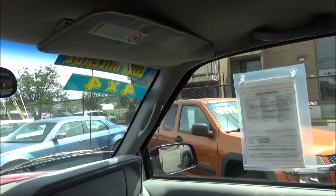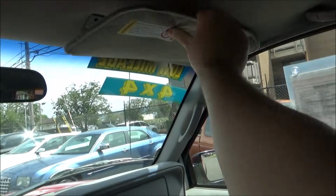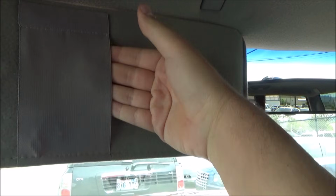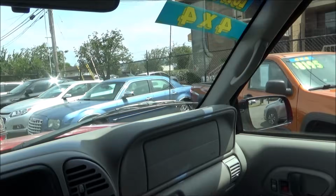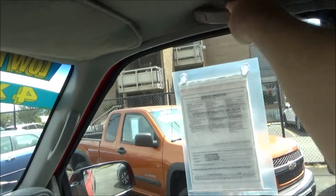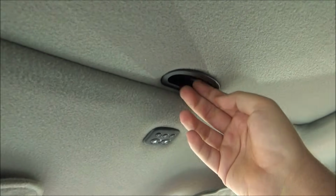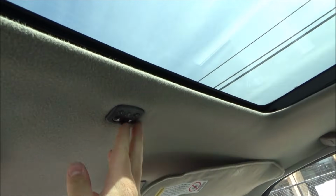Grab handle on the A-pillar. Vanity mirror for the passenger sun visor. Little strap to store things for the driver's one. Grab handle up here. Manually dimming rear view. And this one has an aftermarket sunroof, which doesn't seem to be working.